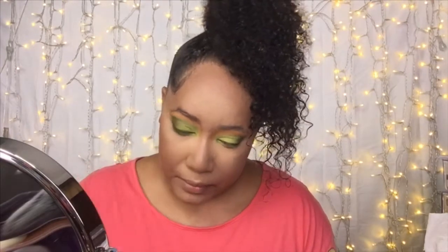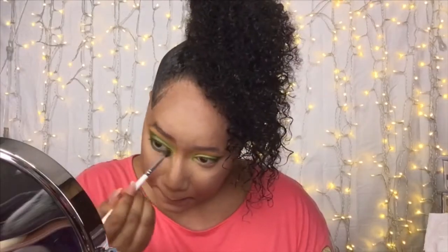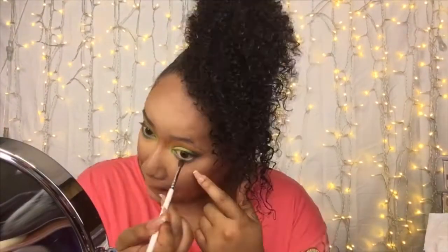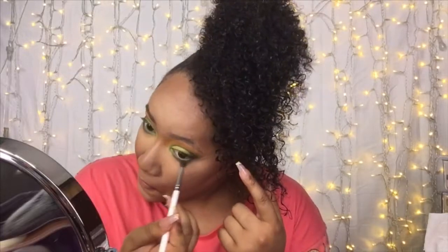So for the lower lash line, I just repeat the same steps that I use on my top lid. Use the dark green shade underneath, and then to blend that out, I end up using the neon lime green color. I wish I would have put a little bit of the orange and the yellow down, but it still came out bomb, so I'm not tripping. But I just used 2 shades on the lower lash line.